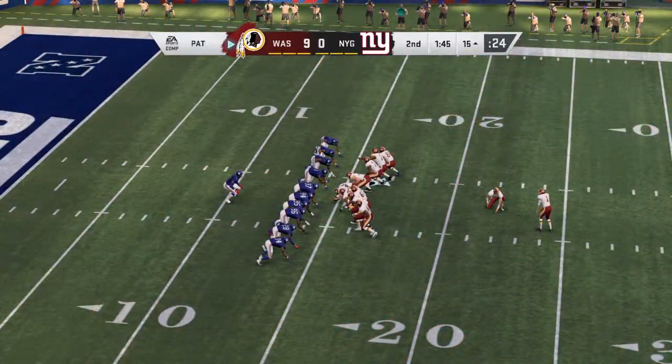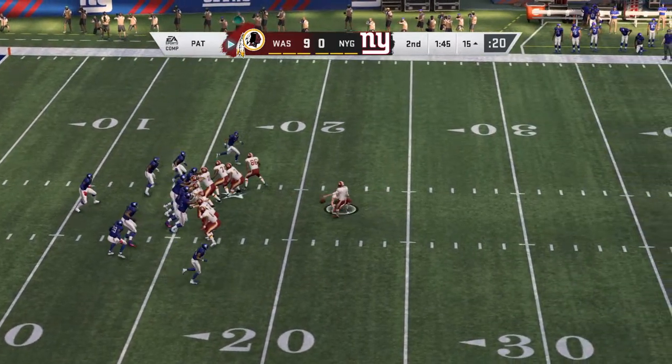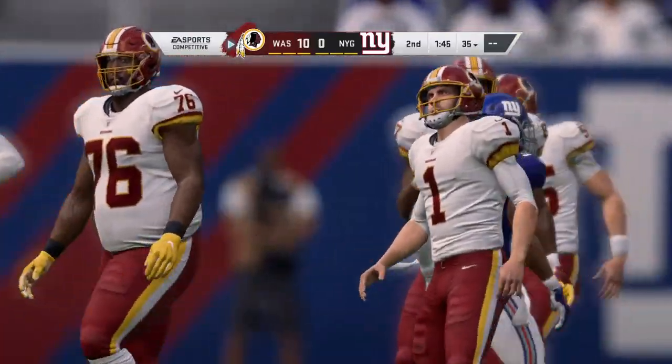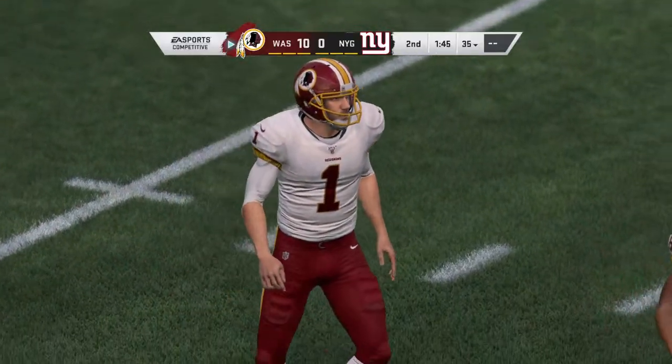We've seen the evolution of the wide receivers. They've gotten taller and taller, but they've retained their quickness and their speed. It's a lethal combination. Always good to have wide receivers with height. Hopkins with the extra point, and the lead grows to 10-0.